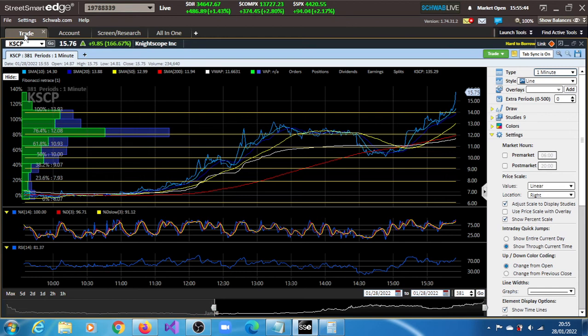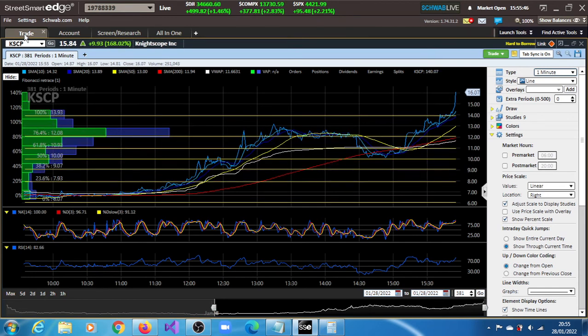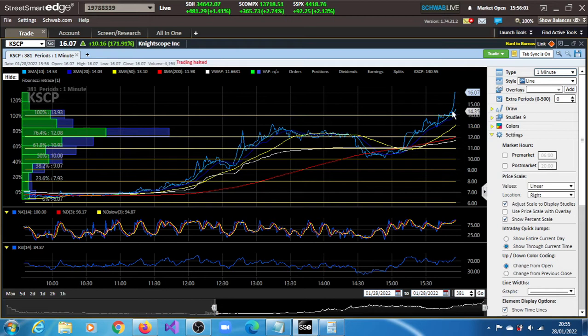It's at 15.71 now. We have a target of 16.43. Can it get there? It's at 16 right now, 16.19. I expect it to definitely cool off and retrace. This is a very steep angle of attack here. We can see that trading halted. Yes, and we're expecting a good chance it's going to retrace.